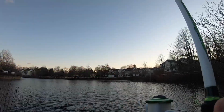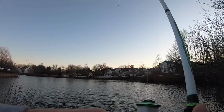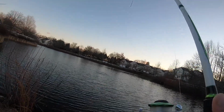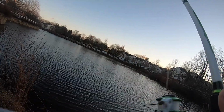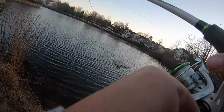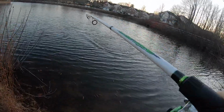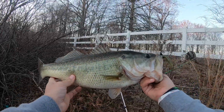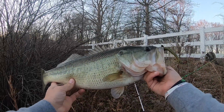Fish. Oh yeah. Oh, it's another nice one. Oh my God. Dude. Oh, it's another stud. Oh, it's even bigger than the first one. It's even freaking bigger than the first one. Oh my God, it's even bigger than the first one.